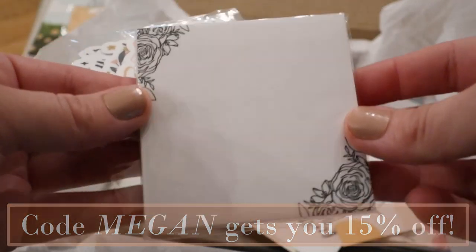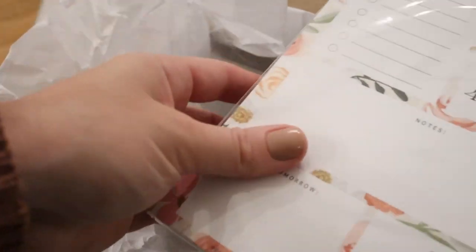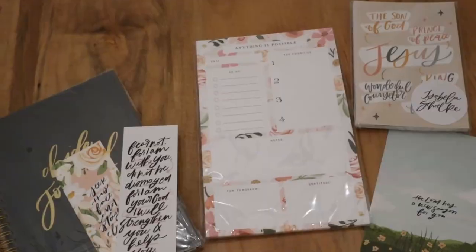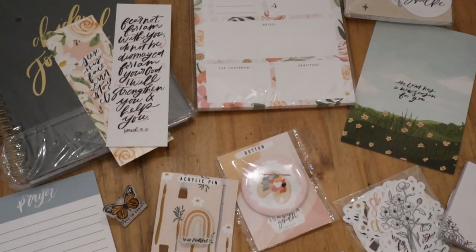This is sticky notes, but not just sticky notes. They're cute ones. A little butterfly pin. We have a little to-do list and a journal. Isabella Schilk. Wow. How beautiful. Thank you, Isabella. I can't believe you thought of me.